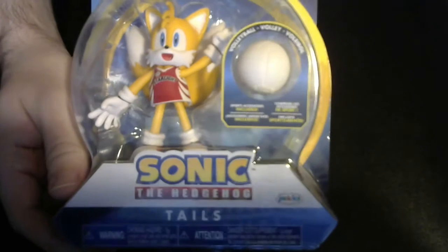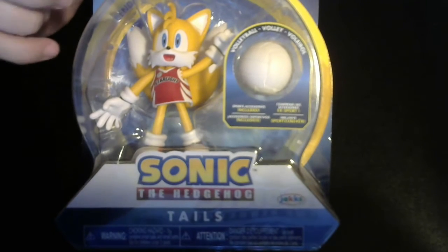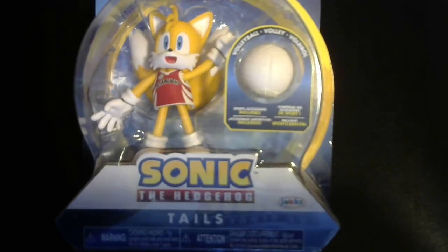And then coming up next is Tails with his Starlight jersey and a volleyball.